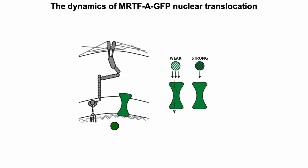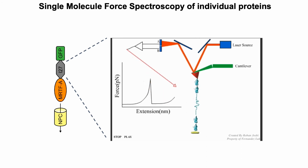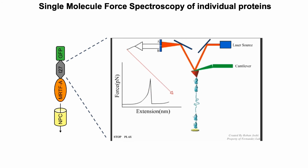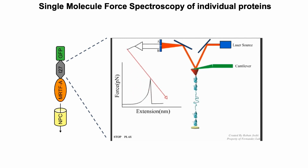To test this hypothesis, we engineered a protein chimera whereby the GFP labeled MRTFA is fused with a protein marker of known mechanical stability. And then we independently studied the mechanical properties of this mechanical reporter using single molecule force spectroscopy AFM, which we know how to do. This is a video, a recap of how the AFM would work on this independent protein marker.